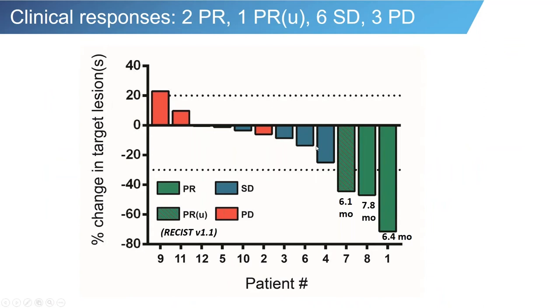In that particular study, now this is for all melanoma patients, our uveal patient had stable disease, but we did see responses in cutaneous melanoma in a percentage of patients that would be similar to what was seen with the study that was done at the NIH.